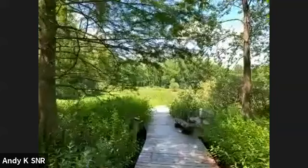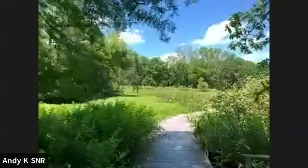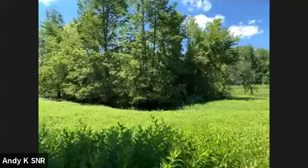You can sit here and paint. You can sit here and write poetry. You can listen to the sounds of the natural world, and then just enjoy the beauty that is Shaw Nature Reserve.